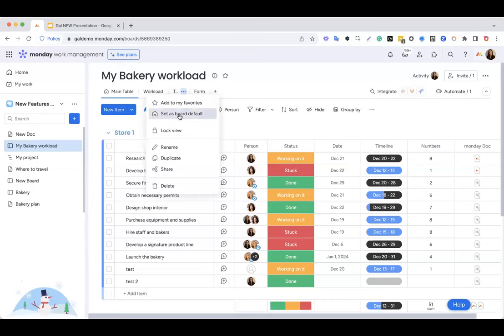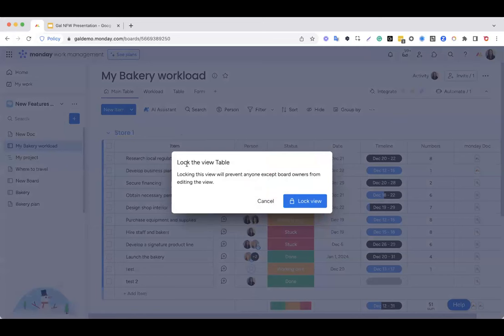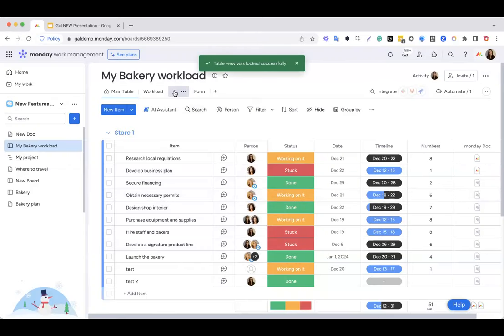You'll have to click here on the three dots, and then you'll be able to lock the view. As you can see here, it says locking this view will prevent anyone except board owners from editing the view. So now we have our locked view, and if you want to unlock it, you just click here.